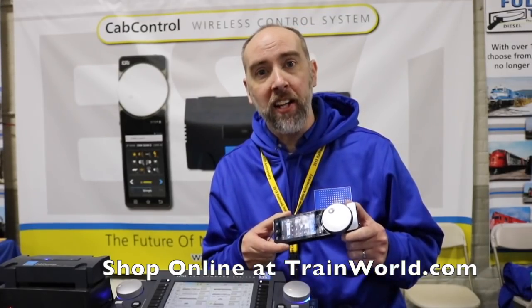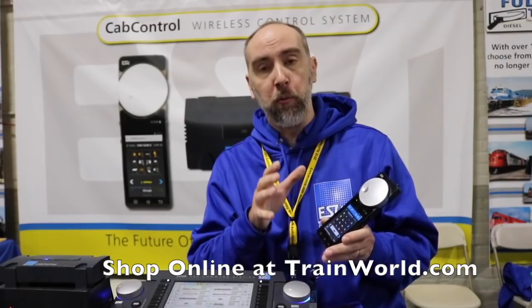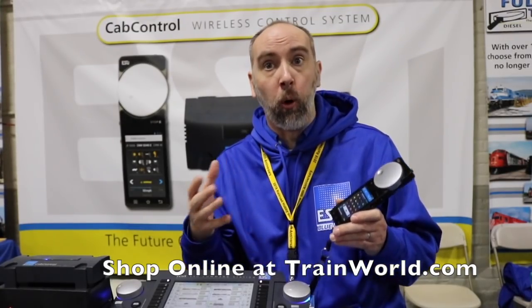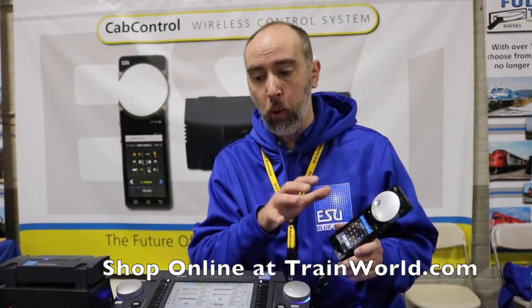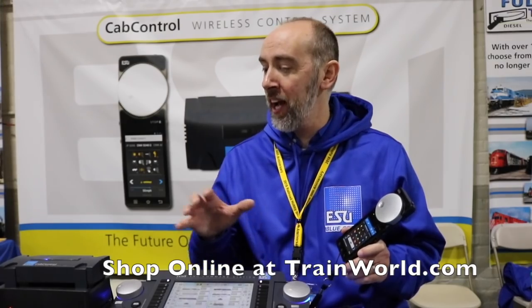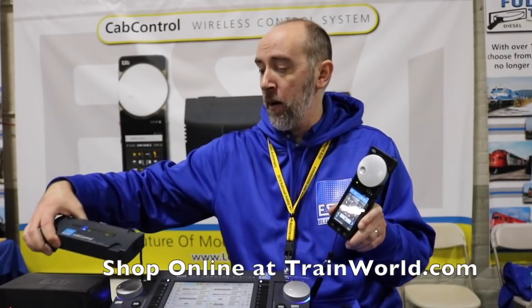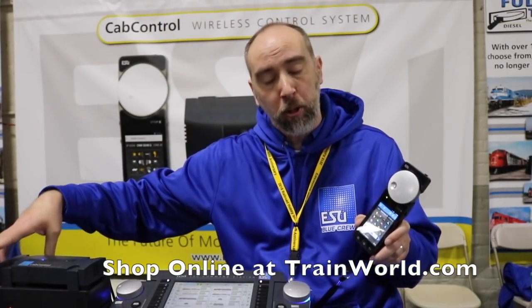This is a Wi-Fi DCC system using our old Wi-Fi CabControl or MobileControl 2 throttles. So this is what we've had on the market before, but we've upgraded a little bit, making it more North American. There's a lot of new pictures in here, icons that are from North American models, about 250 of them in fact. We have the new ECU that comes along with it. So this is basically the whole system now. This runs for $500 list price, or $499 to keep it simple.